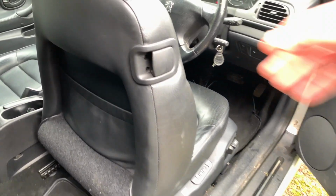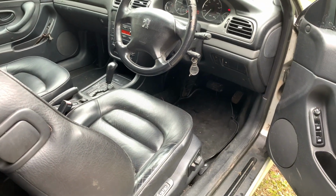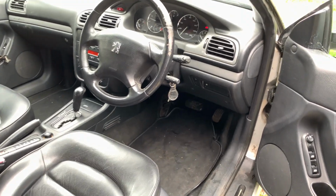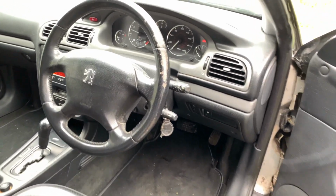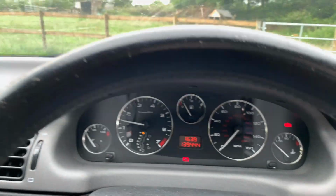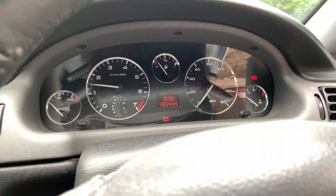Doesn't sound too good. I'm not going to leave her running for too long because obviously the oil and the fluids... the petrol's new. Don't worry, I did put 5 litres of fuel in her, so the petrol is new. I didn't want to make that mistake because that would have been old fuel otherwise. I didn't do everything wrong. Just going to move her back.